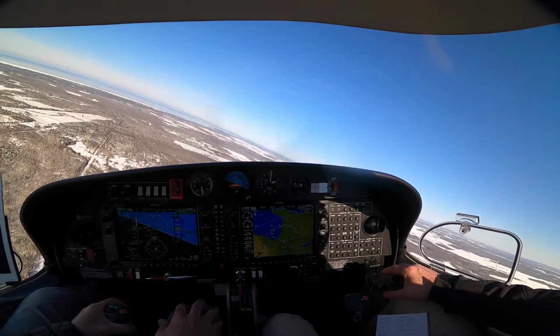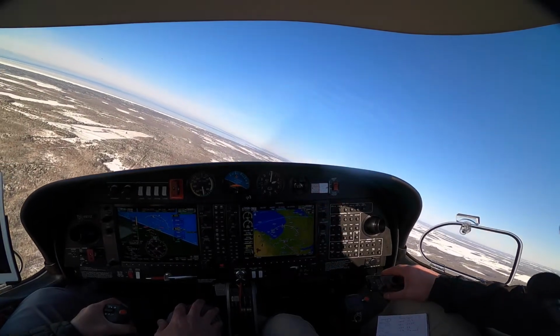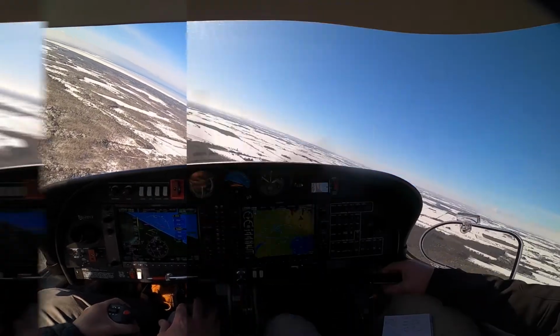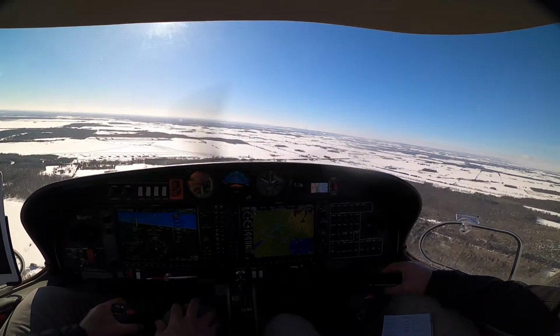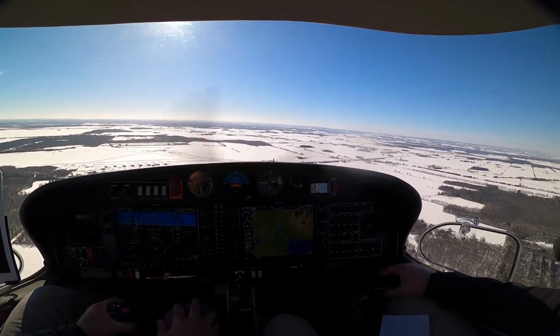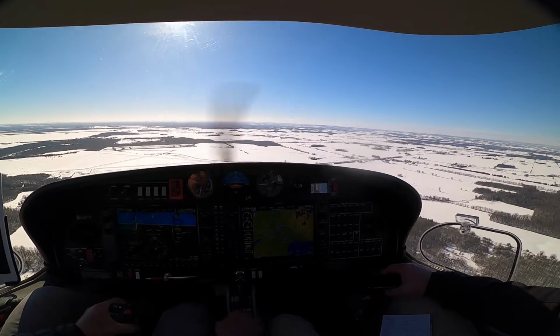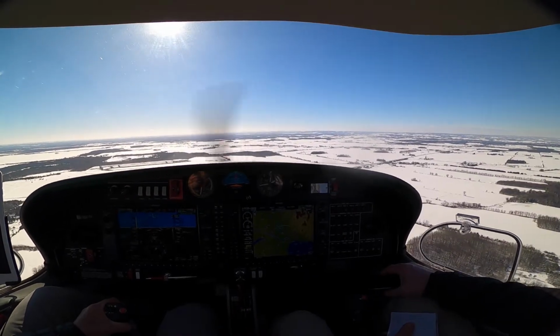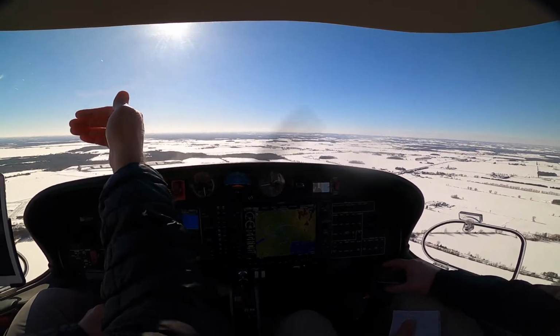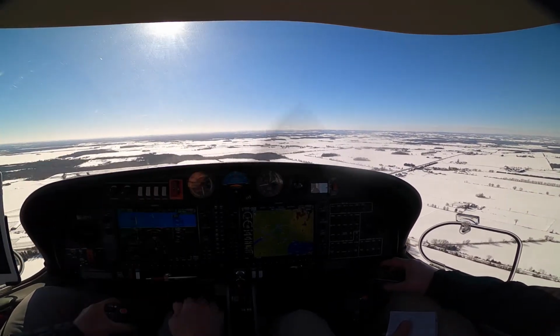And Edenville traffic, Lima Tango Hotel is 5 to the east inbound. We'll cross overhead, join the mid-left downwind 431. And we have the traffic. Edenville traffic, Echo Yankee Zulu is crossing the field at circuit altitude to join the left downwind for 3-1. Echo Yankee Zulu. All right, so let's slow her down. Which way are we coming in, David? We're going to go left downwind, left base, and then left to final.